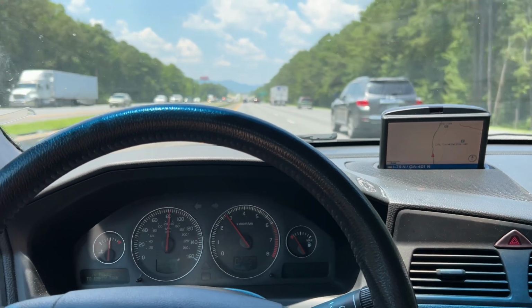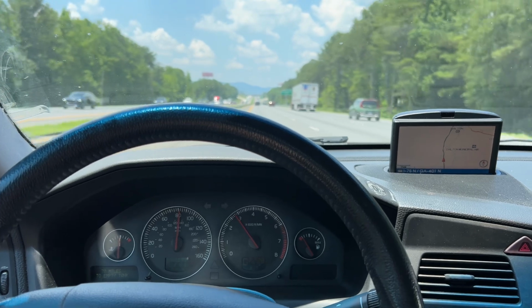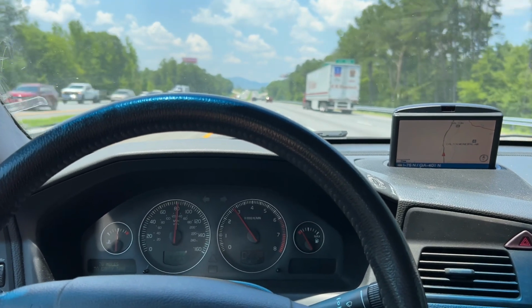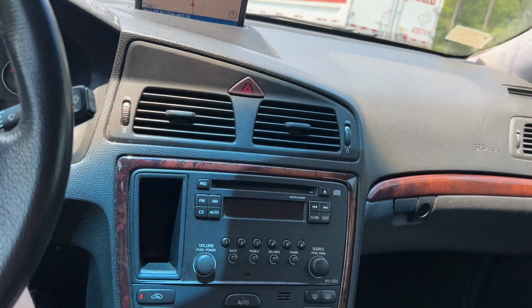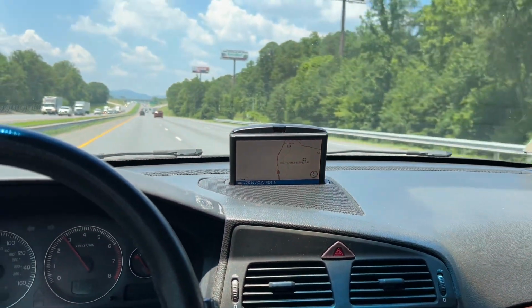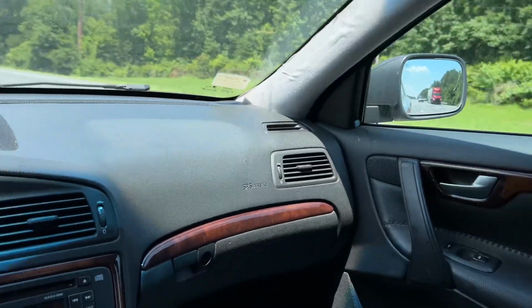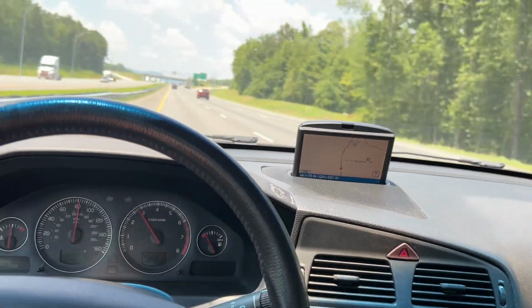It's just got that Volvo 5-cylinder gruff vibration at idle. But out here on the freeway, she's quiet as can be. Let me turn the air down. I've got the air on high. Just smooth as can be.